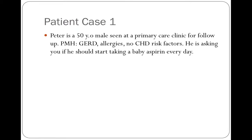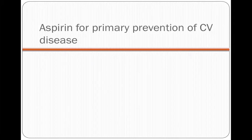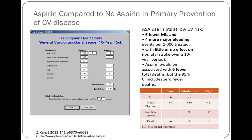Moving on to our patient case, this is Peter. He's a 50-year-old male seen at the primary care clinic. He has GERD, allergies, and no cardiovascular risk factors, and he's asking you if he should start taking a baby aspirin every day. What would you say? Well, in order to make a recommendation, you really need to calculate Peter's risk.